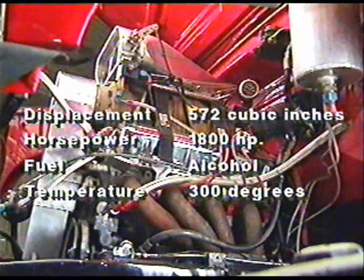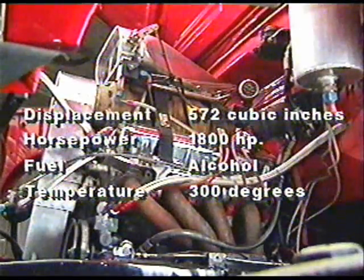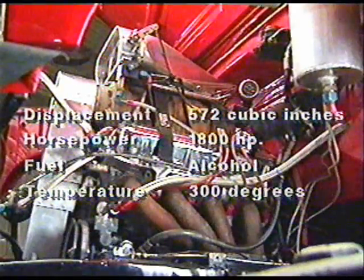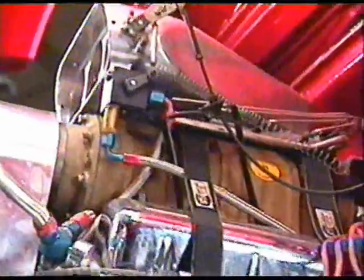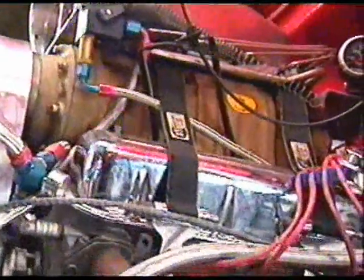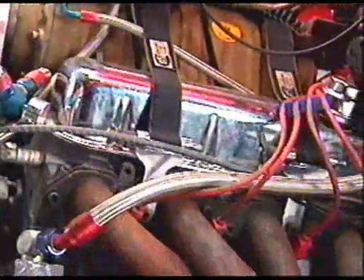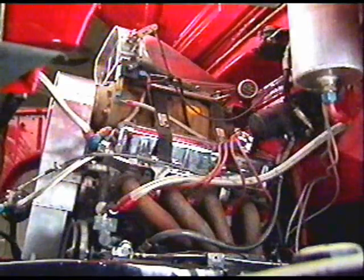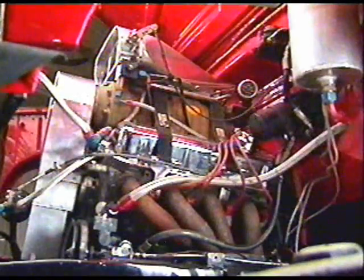The engine is the heart of any monster truck. On Master of Disaster, the big block Chev engine is blown, injected, and burns alcohol. Its 572 cubic inches delivers almost 1,800 horsepower to all 4 wheels. The blower is belt-driven for quick, sure response. Injectors are used just to get the fuel volume to the engine.